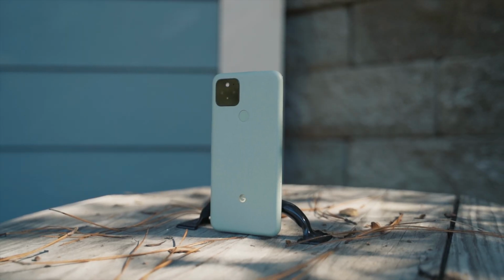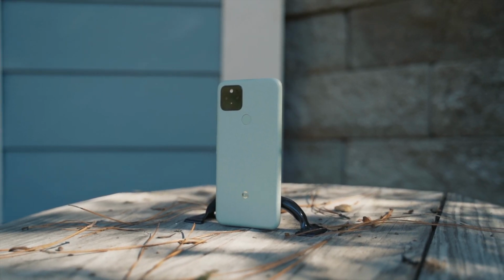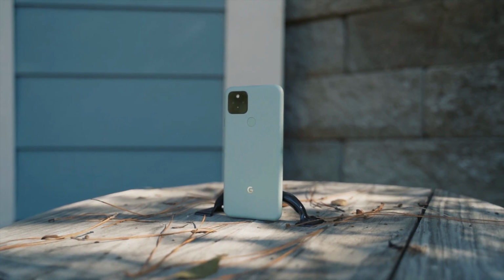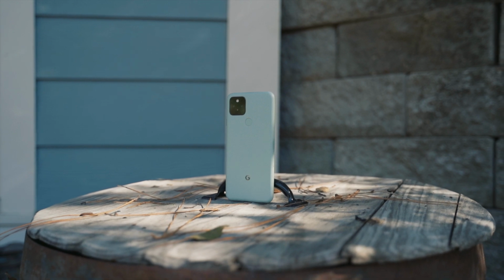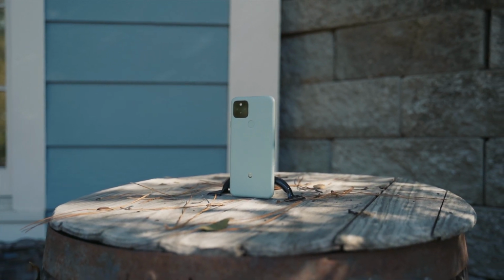I've come to appreciate the design language of the Google Pixel 5 after using it for a while. When I first saw this device in pictures, I was a little skeptical about how this green colorway would look in person, but I have to say, it does look much better in person, and after using it for a while, it's actually a pretty cool looking colorway. With that said, if you're coming from its predecessor, you're going to notice that this phone, as far as the design, is almost like an upgrade slash downgrade type of situation. Let me explain what I mean by that.